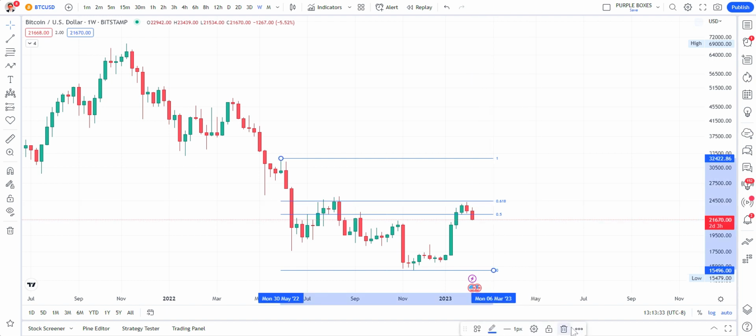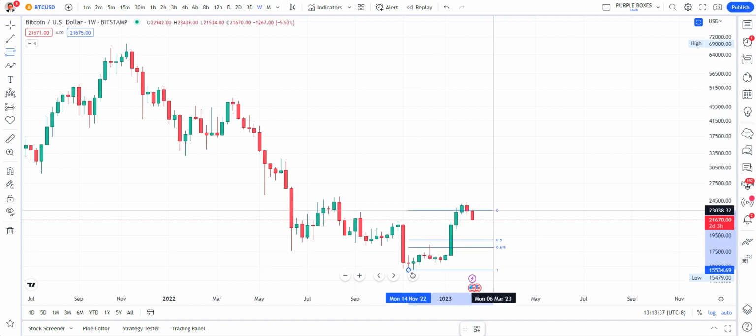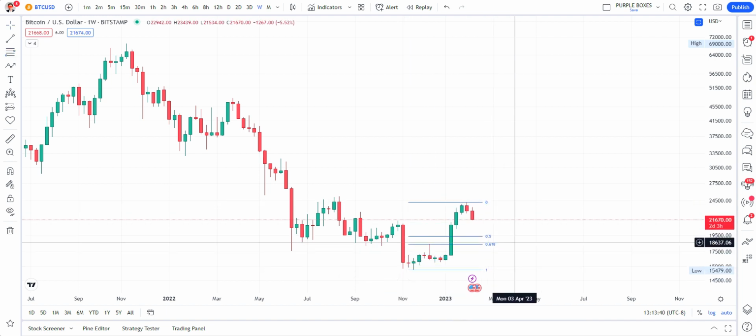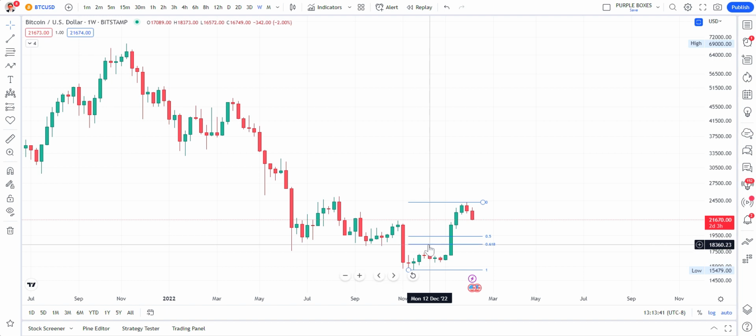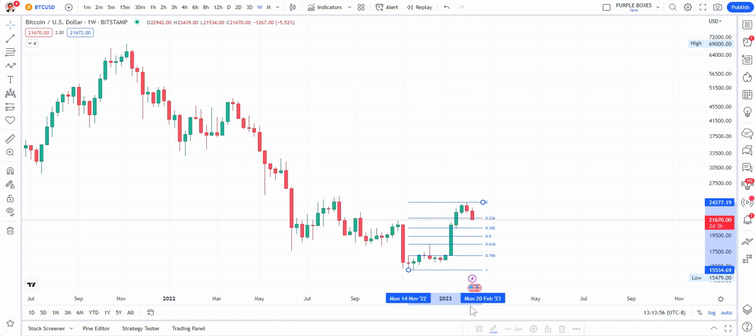This is kind of worrying. If we use the Fibonacci again, yep, exactly, right there, perfectly aligned with these support levels. Oh my God, it is possible, guys. It is looking likely. Remember, we still have more levels. We have this level, and then this level, right?